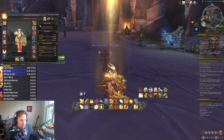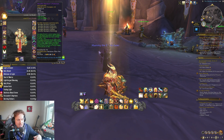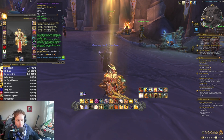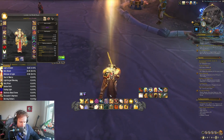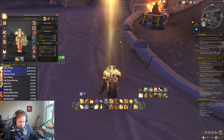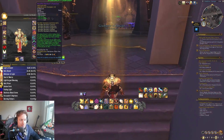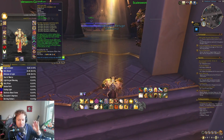However, you of course are getting cooldown reduction every time Holy Shock crits. And yes, this does also work with Divine Toll. If you Divine Toll, and any of those Holy Shocks crit, then you're going to get a bunch of cooldown reduction. Okay? Very important to understand that.